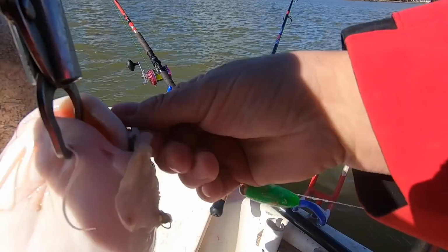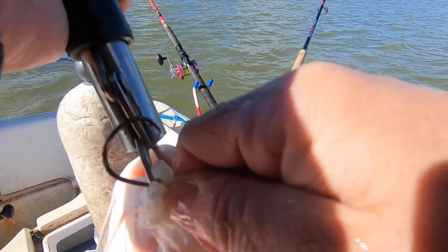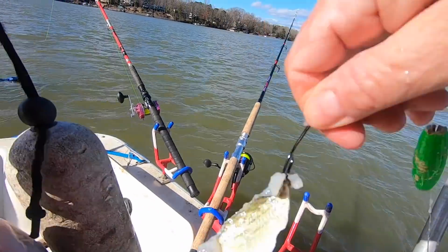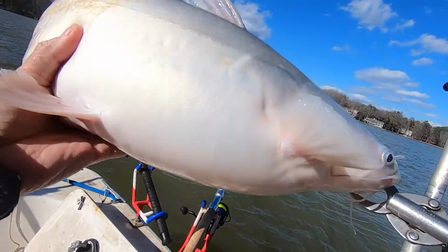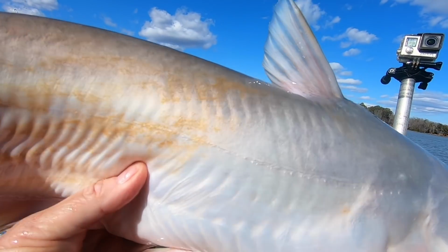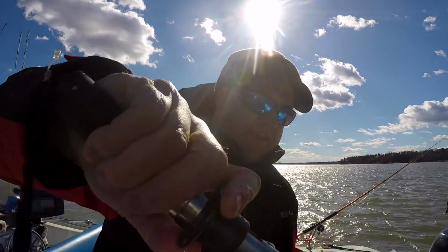Fish not opening the mouth. Get one off of there. Come on. There we go. It's perch. Pretty fish. Got some mud. Get him back in the water for y'all to catch. Say bye.